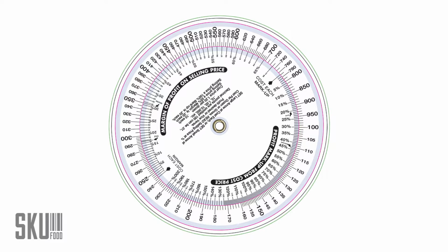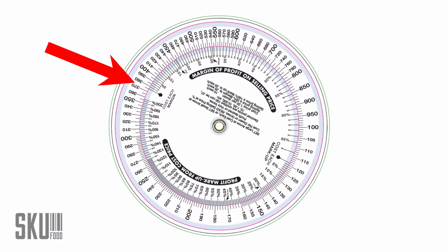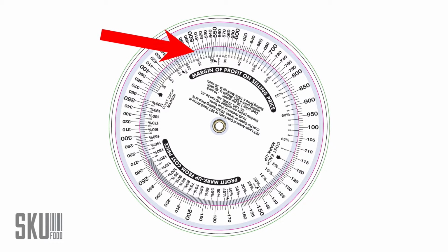If you know a product cost and you know the product selling price, then you can use the profit wheel to calculate the margin and the markup percent. I'm going to use a margin example. The cost is going to be $3.75, so locate $3.75 on the outer wheel. Then line up your cost each margin arrow at $3.75. Then follow along the percentages on the outer wheel to 500. Now look over at the percentages on the inner wheel, and you'll see that it's 25%. So if a product cost is $3.75, it sells for $5, the margin is 25%.